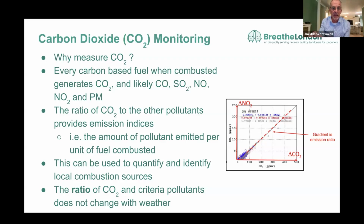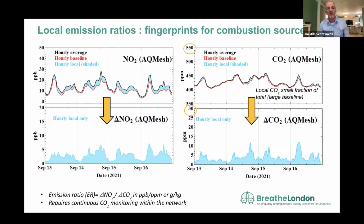Because the nice thing about the ratio, rather than just looking at the PM concentration or the NO2 concentration alone, is that when the weather changes, we get high winds, the ratio stays the same. Whereas the winds will blow away the pollution off to somewhere else, but the ratio stays the same. So we can actually pick out emission indices over long periods of time and see how sources are changing. And that's an incredibly interesting thing to be able to do.